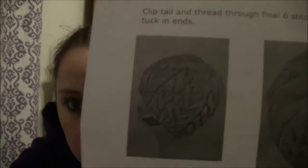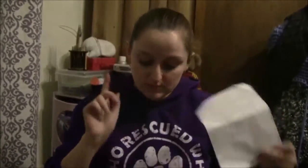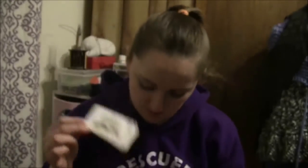This is, oh, what is it? Oh, I totally forgot, but again, it'll be in my show notes. It's this pretty cable hat. I don't know if you can see that. There we go. It's got hearts and then a cable. So, this is with the sport weight, and I'm going to be making 3 hats, all different colors, with some Cascade, the Cascade 220 Superwash sport weight. So, yeah, they still make this. For some reason, I thought it was discontinued.